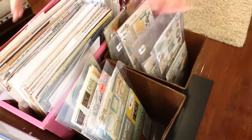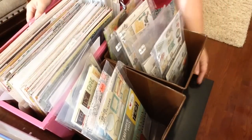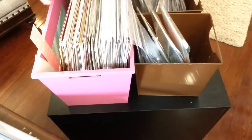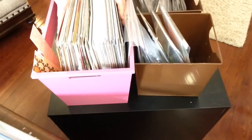Hey, scrapbookers. I just wanted to give you a quick little after video. This is my Alex cart, and it moves around, and I keep this bin here with a lot of the pattern paper that I use.